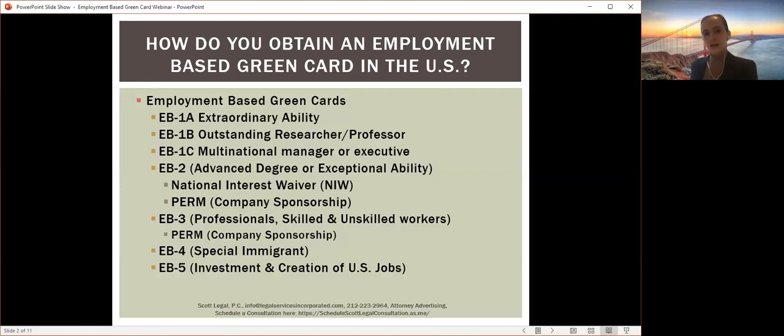This category is a little bit similar to the L1A non-immigrant visa, but the standard for this green card is higher, and some of the requirements differ a little bit. For the EB-1C, you must show that you were employed outside the United States for at least 1 year in the 3 years before you came to the US. You will also have to show that the foreign entity and the US entity have a qualifying relationship, and that both entities are doing business. And you must be coming to the US to work in either a managerial or executive capacity.